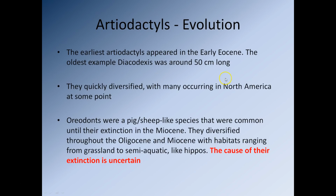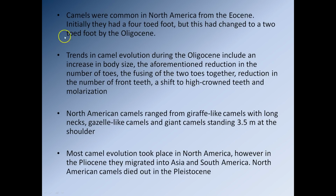In terms of other artiodactyls, camels were common in North America from the Eocene. Initially, they had a four-toed foot, but this changed to a two-toed foot by the Oligocene.